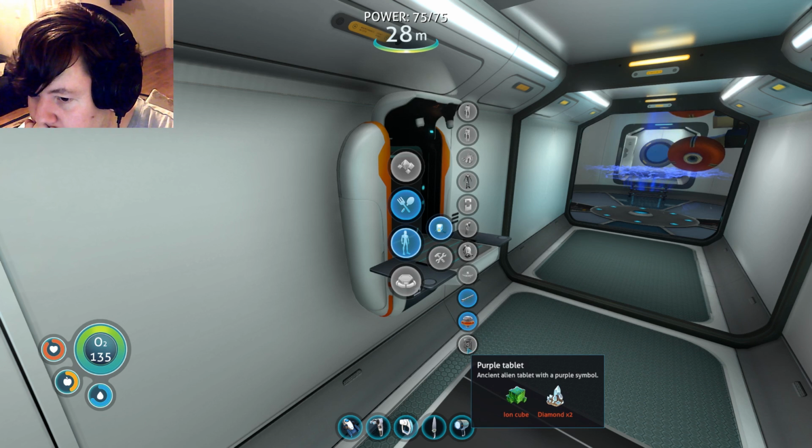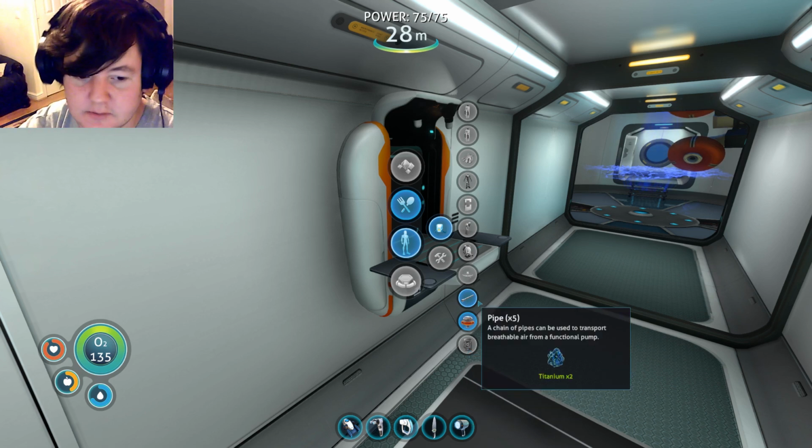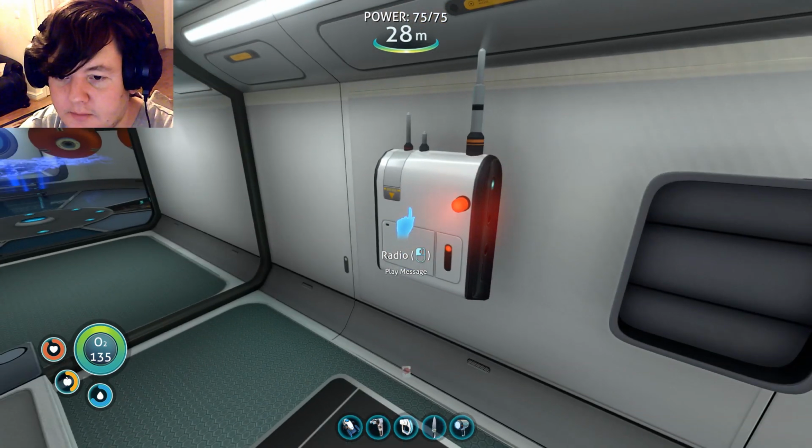Diamonds are allocated to laser cutters, so we won't be using those ones that we just found unless we found some more. Ion cube, however... We've found no other uses for ion cubes yet, but we've also found no ion cubes.